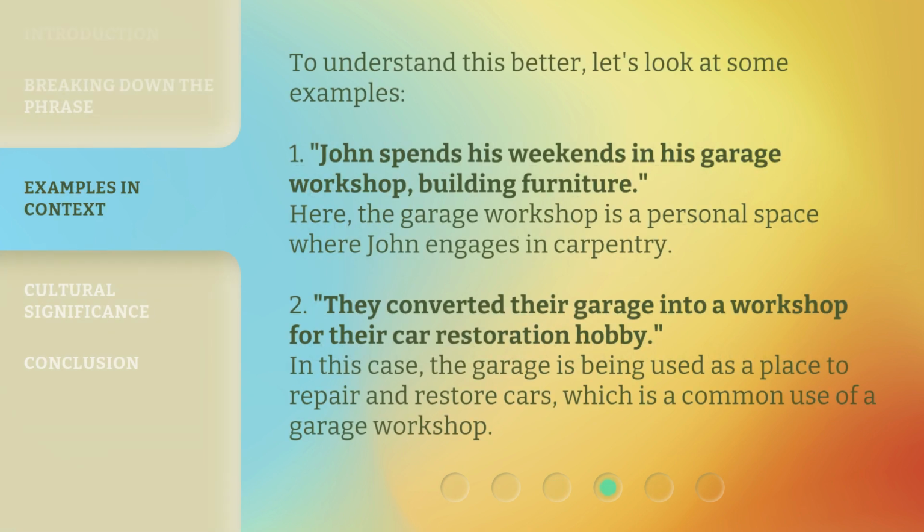To understand this better, let's look at some examples. 1. John spends his weekends in his garage workshop, building furniture. Here, the garage workshop is a personal space where John engages in carpentry. 2. They converted their garage into a workshop for their car restoration hobby. In this case, the garage is being used as a place to repair and restore cars, which is a common use of a garage workshop.